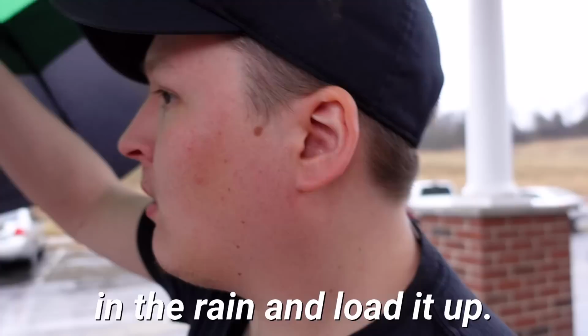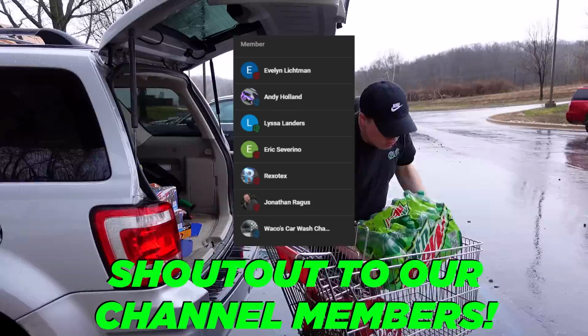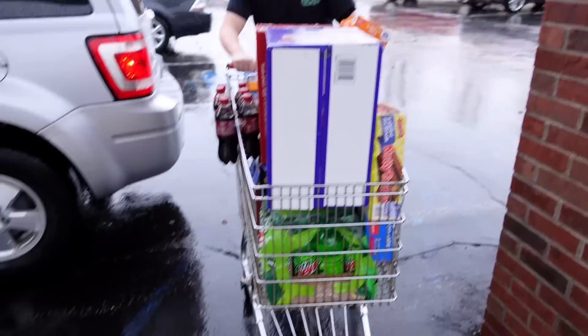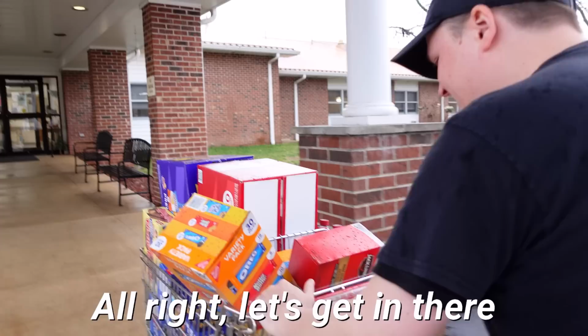Oh, okay. Oh, nice start. Whoa. Nice, you got everything for the first 2 machines. Yes, I do. We got everything. We got snacks. We got drinks. We got everything you might need. Nice. I knew you'd get stuck. That's why I pushed down there. All right, let's get in there and fill the machines. Let's go.